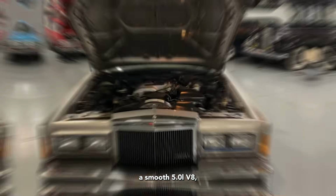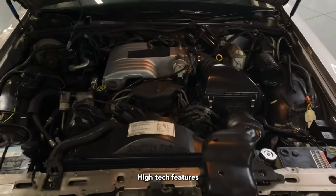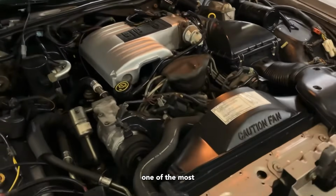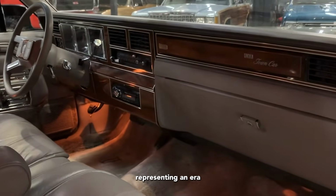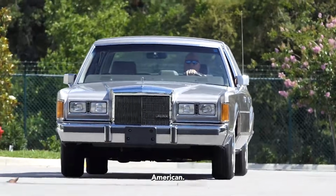Power came from a smooth 5.0-liter V8, perfect for gliding effortlessly down the highway. High-tech features like automatic climate control and a premium audio system made it one of the most innovative cars of that era. A favorite of executives and chauffeurs, this car was a true icon of the 80s, representing an era where luxury meant big, bold, and unmistakably American.